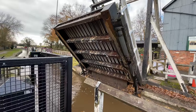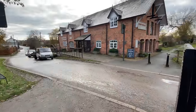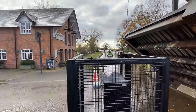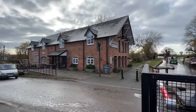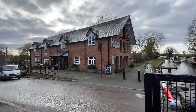It's a really slow operation, and unfortunately I've got a little queue of cars waiting to get through. Hopefully they'll be patient. It's a lovely setting, this mill, which is now a pub, the Dusty Miller. Well, it's been a pub for a long, long time. Dates back to the 17th century.